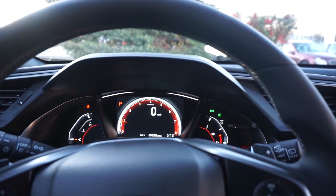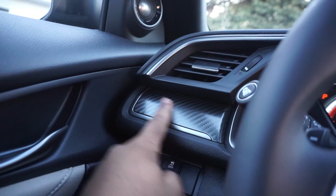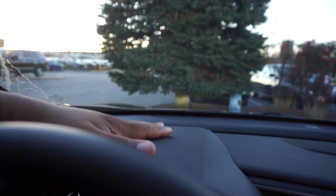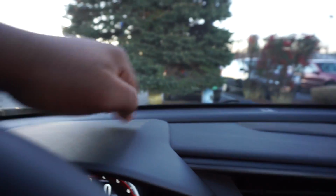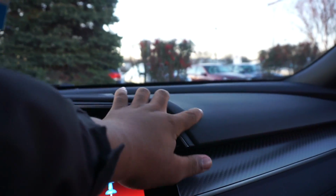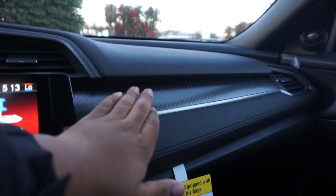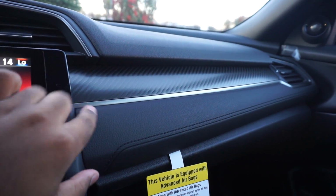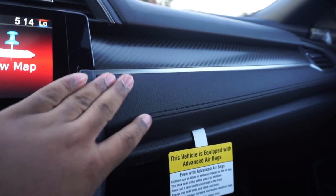So that's one plus. So you have some more fake carbon fiber right here, more dark brushed aluminum trim all throughout the dash. The dashboard right on top of the instrument panel, this is a plastic right here, but everything else is a soft touch material. Now that feels pretty nice. You have some more carbon fiber here and more dark brushed aluminum trim. This is some soft touch plastic with fake stitching.